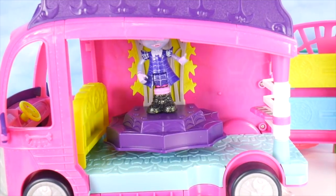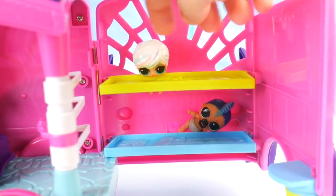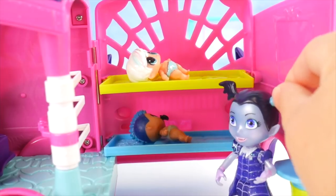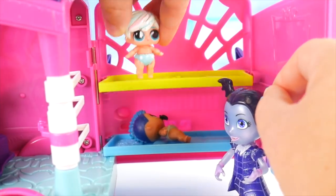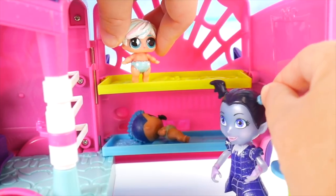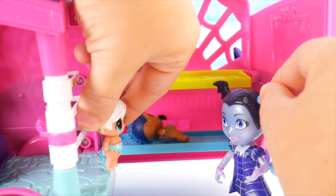Going down. Time to turn our speakers into bunk beds. What? Whoa! We've got some little brothers hiding in here. Little unicorn boy, little punk boy, what do you think you're doing? Fun hide and seek! Okay, well, Poppy and I really need to rest now. You need to go find your big brother and big sister.